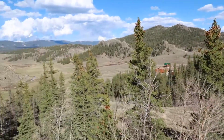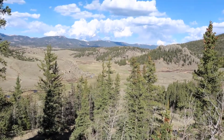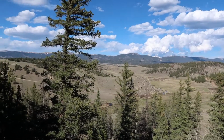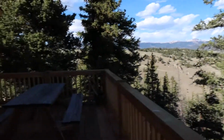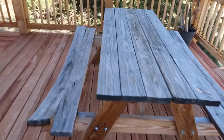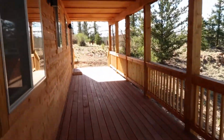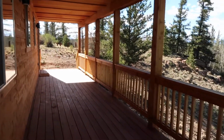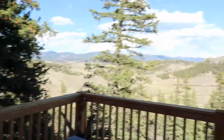And then this is the best part. It's so beautiful. And then we also have this little picnic area to eat at. It's a little caved in. And then this just kind of loops back around the house the other way, so the bathroom and bedroom have a view as well. But yeah, this is it.